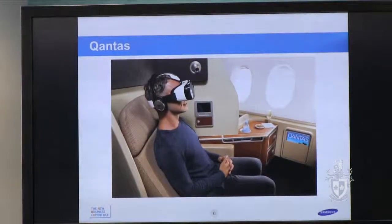It started with Qantas, looking at ways they could do something different with their customers. They developed content in conjunction with Samsung for first class passengers. Any of the first class passengers in their first class lounge can sit and watch a movie, or they have a whole series of tourism experiences. You can be in the middle of, I think it's Kakadu National Park, and there are several other world famous sites around Australia, where you can experience Australia in a virtual reality setting. They will also be putting it on board the plane.